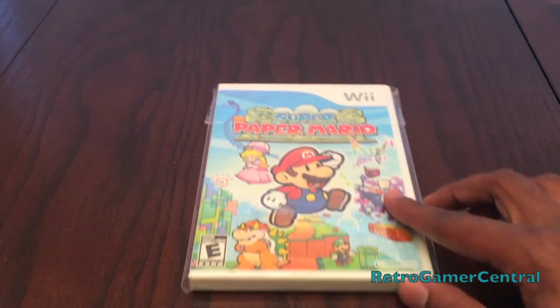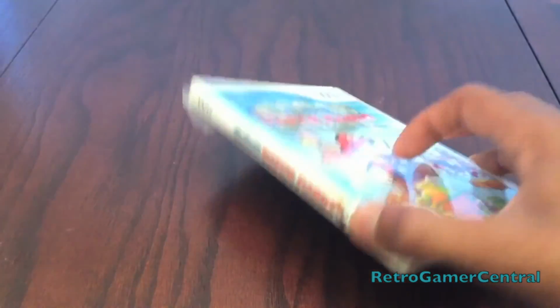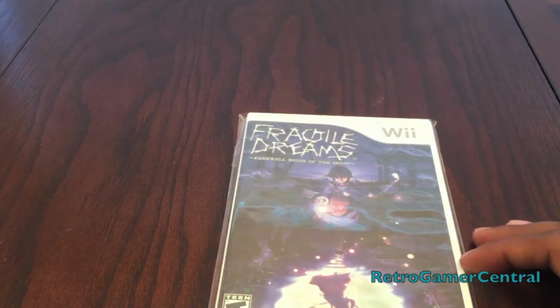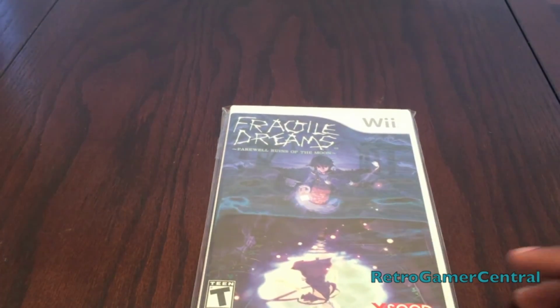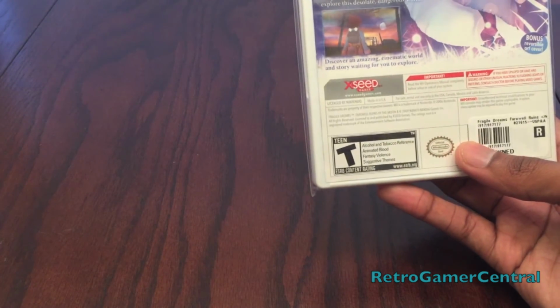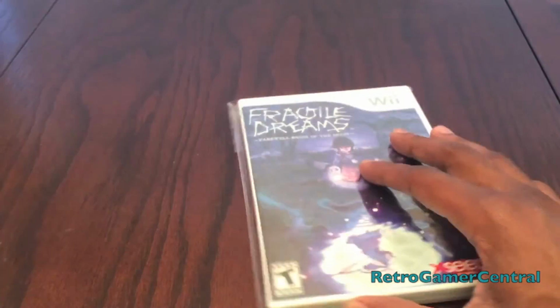Okay, Paper Mario, Super Paper Mario. Went on and got myself a copy of this game, the non-Player's Choice Nintendo Select or whatever. Happy to have it. Eventually I'll play through it. Okay. Fragile Dreams: Farewell Ruins of the Moon, Xseed published title. I don't exactly know if this is an RPG or not, but seems like an adventure game or something like that. But yeah, have to have it.